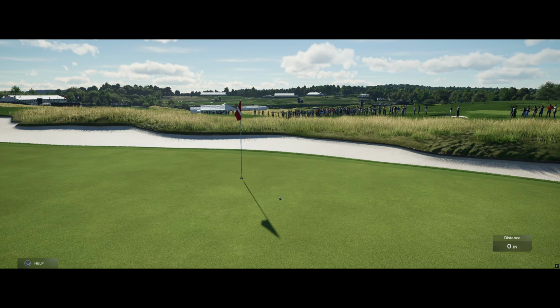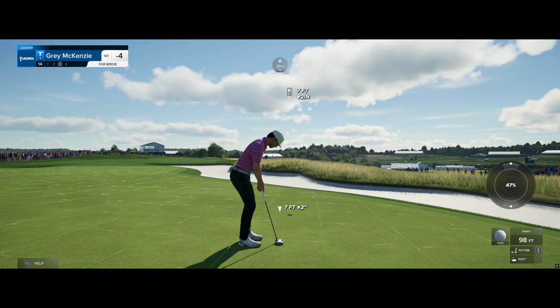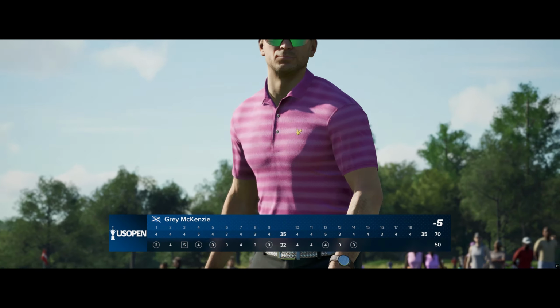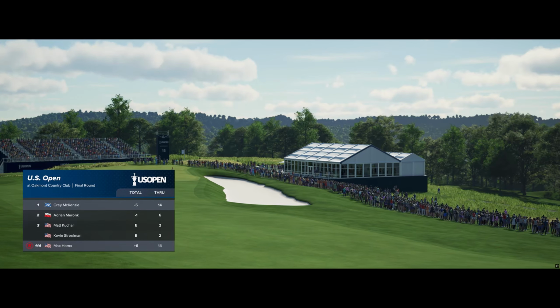Just putting on a ball striking clinic, it seems, today, Rich. Dare I say, Luke, this player has been in fuego with his approach shots. Another green in regulation. Mark it down. That's 6 birdies today. And there's no movement on the leaderboard after that hole.